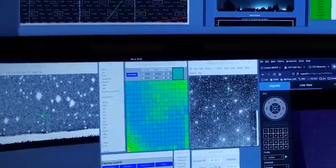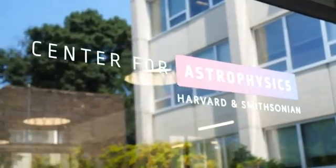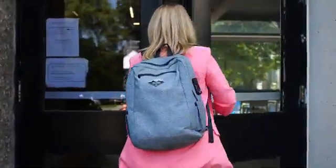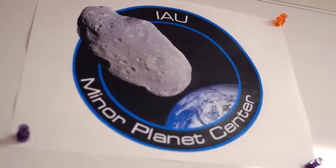The different survey telescopes quickly feed those position measurements to the Minor Planet Center, which is the internationally recognized repository for position measurements of small bodies throughout the solar system. Minor Planet Center is, I like to think, the link between the astronomy community and everything that comes after that in planetary defense. My name is Federica Spoto, and I'm the project scientist of the Minor Planet Center.